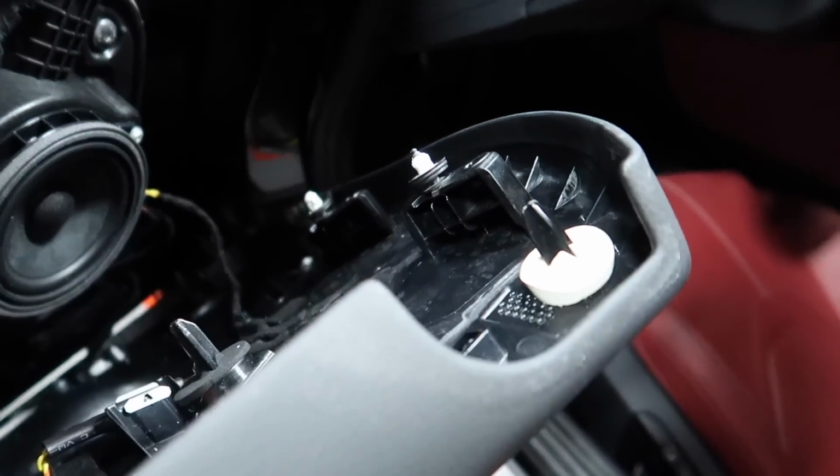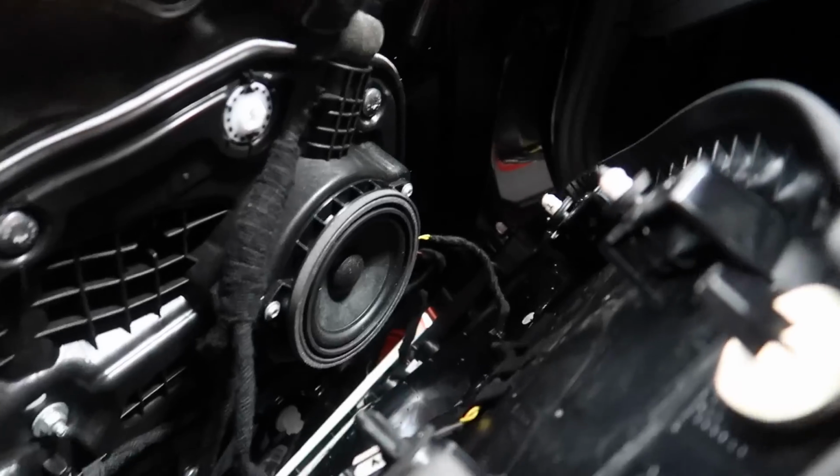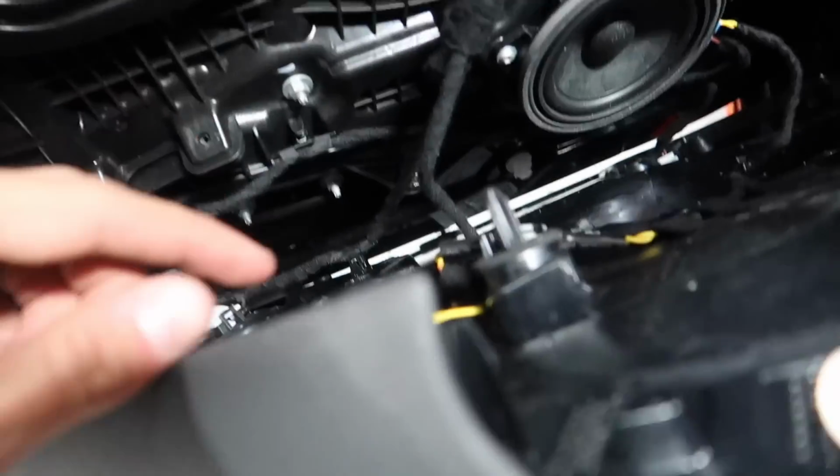I'm gonna start disconnecting all this stuff, and then we'll get to the rear. Actually, I could just let this dangle here, and we could just swap out the speaker right here, and then the tweeter is right here.